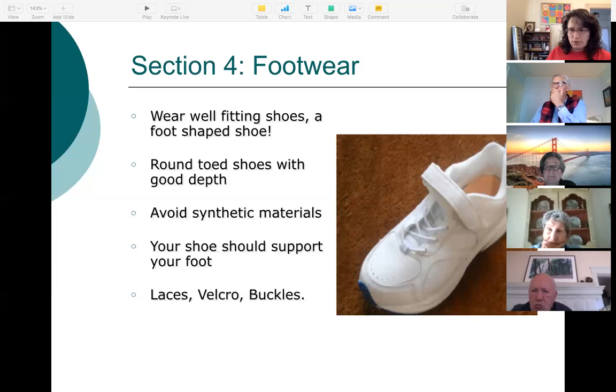Arch support gets more important as you get older. Pull the liners out of your shoe and see if the arch support is sturdy. Probably most of them won't be. I deal with a lot of shoes. You may end up having to look elsewhere for arch support.